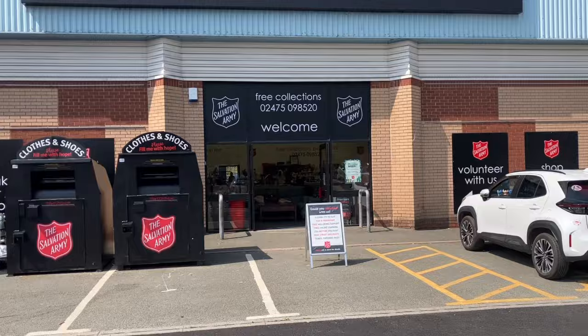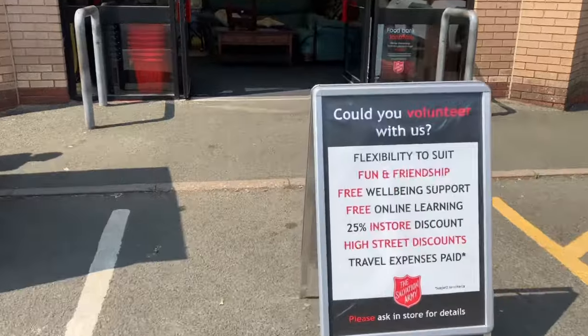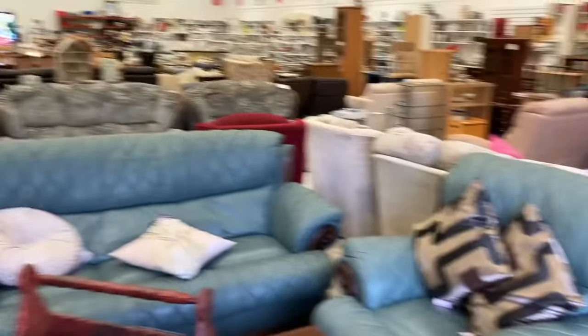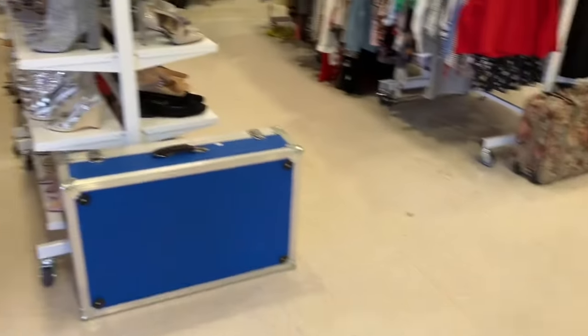So today I'm going to be showing you around the Salvation Army charity shop in Nuneaton. This has just recently opened and I really was excited to go and see what they had. And this is my first time to the store, so I'll show you around, see if there's any bargains I can pick up to resell.